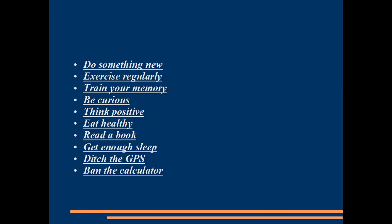Eat healthy. Our diets have a huge impact on brain function. Our brains consume over 20% of all oxygen that we consume. So remember to feed your brain with good stuff, for example, fresh fruits and plenty of omega-3 oils found in oily fish. And read books.